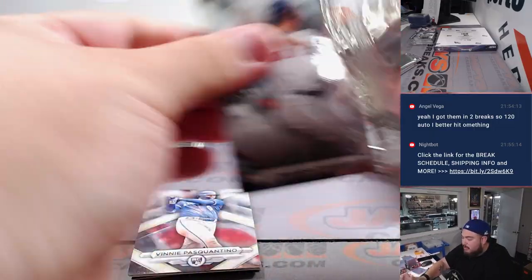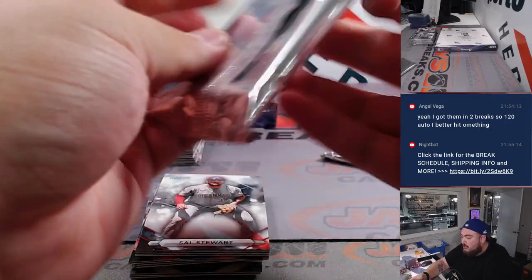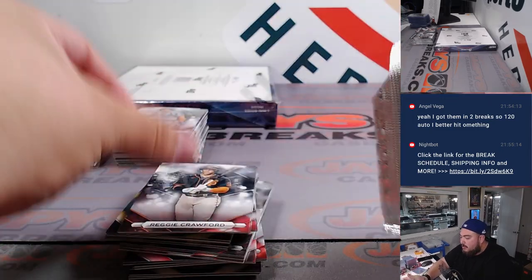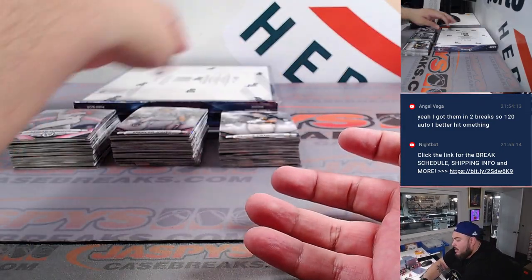Two more boxes to rip, guys, and then we'll continue on. We haven't hit a dual or triple autograph just yet, and Michael was saying that on a couple of cases they did today, they did two cases. Both of them had either a dual or a triple, so definitely got to see one here. Although this case has been very nice, we've got to get at least one.